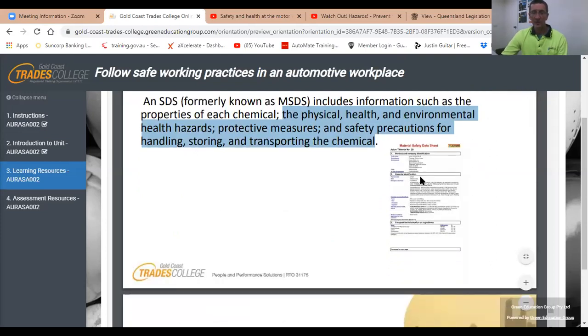It's pretty small there, a little bit hard for you to read, but it's easy to find in a workshop. There should be a manual or a folder containing all of the material safety data sheets for all of the different types of materials and oils that are used in your specific workshop. So if you're unsure if a particular material is safe to use, you can read the material safety data sheet and it will tell you what to do, what gloves to wear, what fire extinguisher to use, what the environmental considerations are, what the health hazards are, and any other precautions when it comes to handling and storing that particular chemical. It'll be all on the material safety data sheet, so a valuable resource within a workshop.